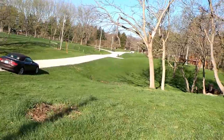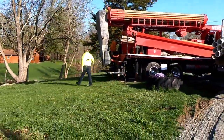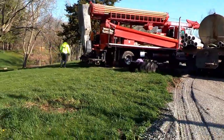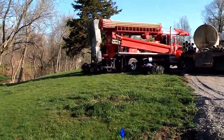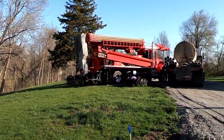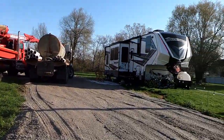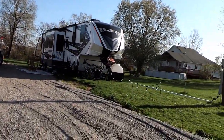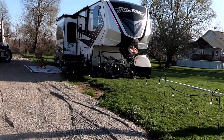And then the well guys are coming out. Getting the well in. So they'll start digging on that today, and they should be done probably by Wednesday, they think. But I gotta start tearing the underneath of the bark and working on the well.